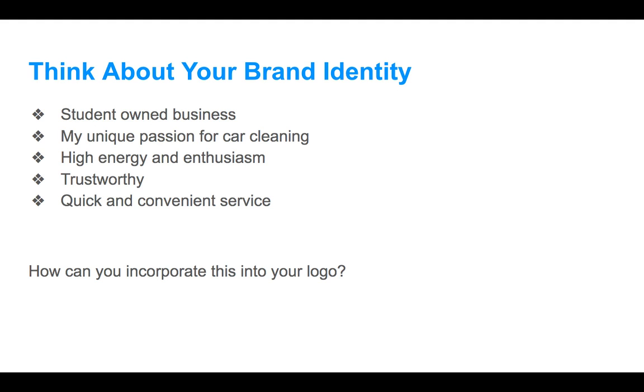And lastly, quick and convenient service. So we want to think about that when we're building our logo. Convenience is going to be a big part of our value add. We see that there's a lot of car cleaning businesses out there, but our biggest differentiator is that we're new. We don't have a full schedule. We're going to be eager to get their business right away, and we're going to do next day or same week delivery of our services.